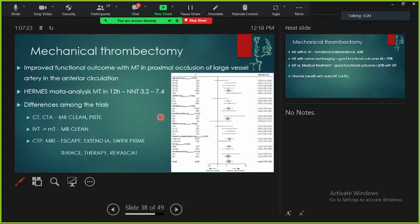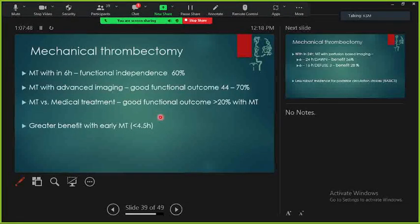However, if you look at the meta-analysis, they have shown that if you do mechanical thrombectomy for the proximal occlusions of the large vessel arteries in the arterial circulation, there is a good functional outcome. And if you look at the numbers, the NNT is about 3, or 3 to 7. The variation is because the different trials have used different classifications of the strokes and also different imaging methods.